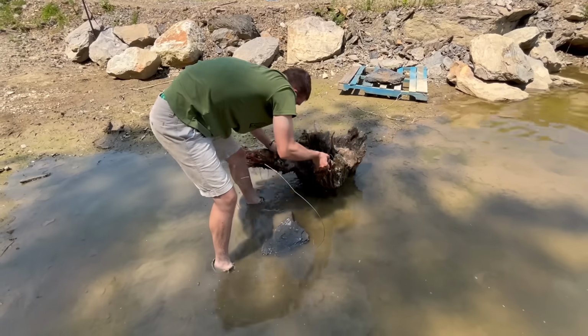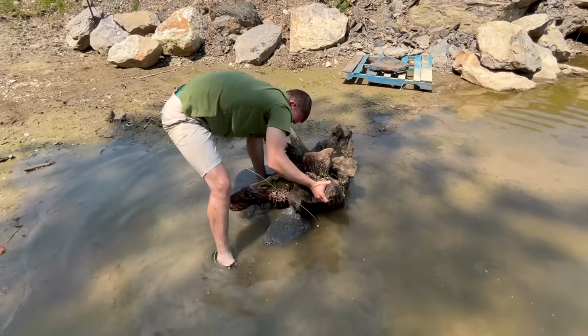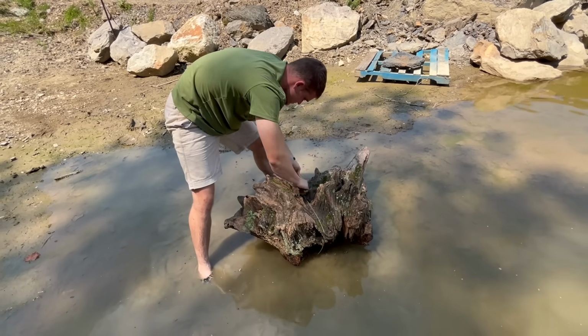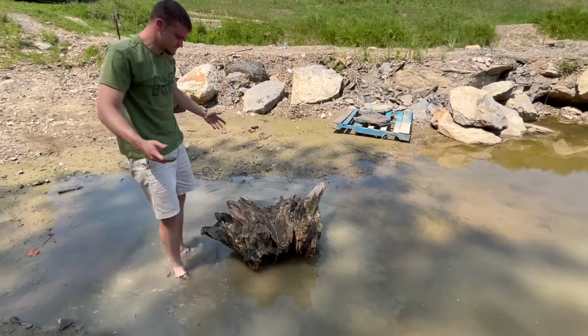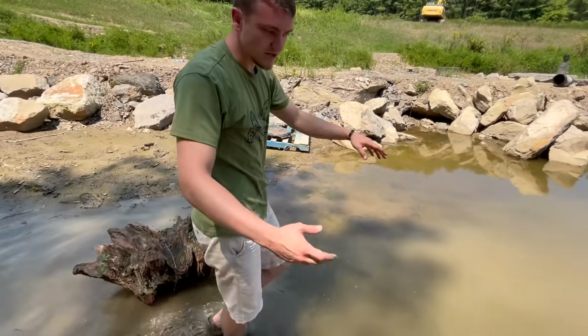Cool. I don't think it's gonna go anywhere. Don't either. I think that'd be pretty cool. Something extra for the fish to swim under. Something extra for us to look at.